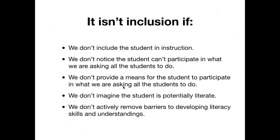I have watched so many of our children sitting in inclusive classrooms as these instructions are being given that they can't possibly follow, and just the growing anxiety that you'll see in some kids, where the more aware they become of instruction, the more aware they become of what's expected of all the students, the more anxious they become about what it is that they can't even do. So we have to problem solve that. We have to notice it, and then we have to provide a means for our students to participate.